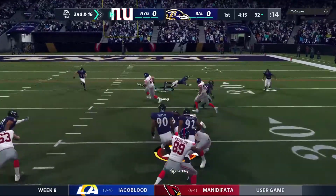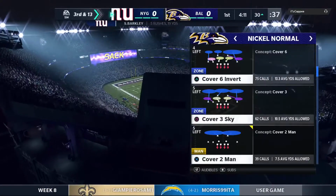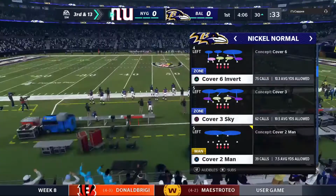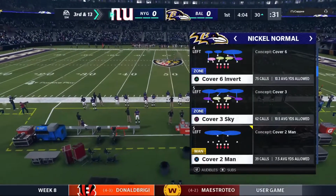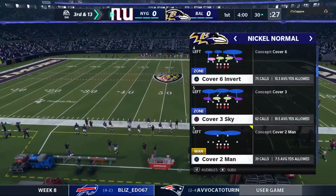Out of the shotgun, they run with Barkley. Down to the 30 after a gain of 3. Well, that call makes sense because they've been throwing it well on this drive, and once again they show passing formation, showing the shotgun. Then they ran out of it. That's a nice play by them defensively, though, to hold it to a short gain.